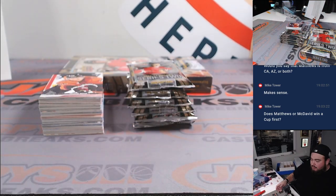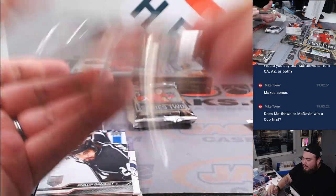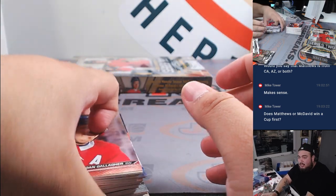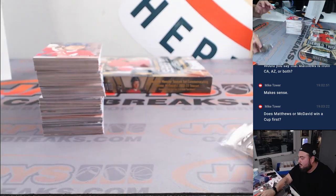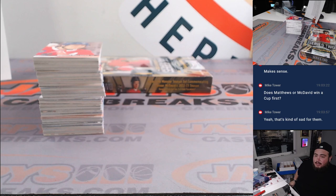Probably McDavid only, and I don't even think... I honestly am going to call it, they both are never going to win. I can't really see Toronto ever getting past the first round. I think Oilers probably have a better chance if I had to choose one or the other. But I think you could go down that both of those guys don't ever win, unless they switch teams, get traded, or go to a new team. It'd be sad to hear that, though, but it could happen.